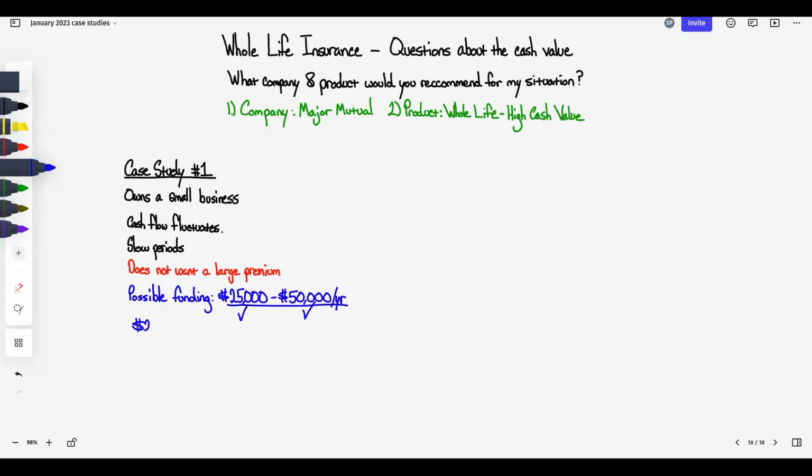If I fund $25,000 per year for 10 years, which is how much in total? $250,000. And then what does it look like if I paid $50,000 per year for 5 years, which is how much? A total of $250,000. And then we'll show one bonus scenario, which will be the $50K per year for 5 years. That's set up, but we'll show what it looks like if he's not able to pay that dollar amount in, because the fluctuating cash flow is a concern of his.